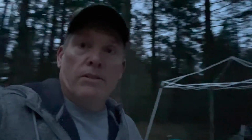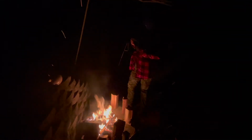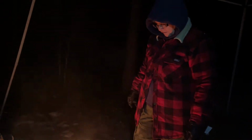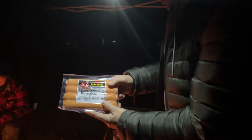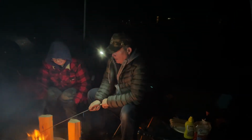You can't tell, this camera is really good now, but the GoPro, you'll see it. Anyway, let's keep going. Nice fire. The wood's a little bit wet, so we're getting it dried out so it'll burn. But here we are, gonna roast some marshmallows. Oh, I didn't bring marshmallows. Gonna do hot dogs. Well, we got the good stuff. Falls brand quarter pound franks. These are awesome. Hot spot right here.